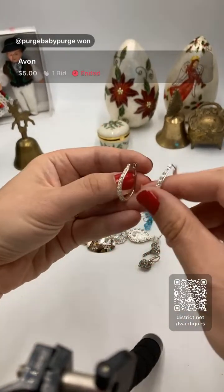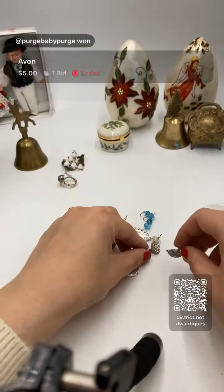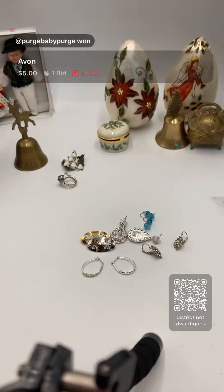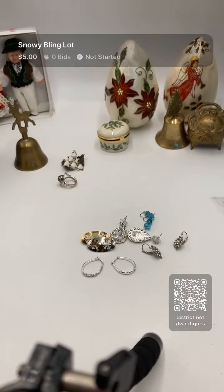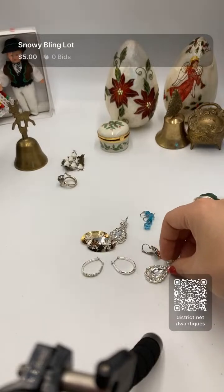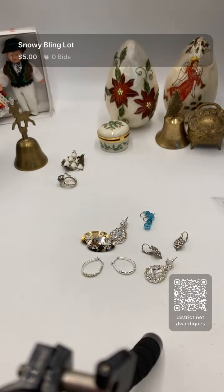rhinestone hoopies, and then we have some lever back. They kind of look like medallion snowflake things. So we're going to run this one for, let's see, Snowy Bling Lot, $5 and start. Yep, a little bit of sparkle bling. Okay, we're at 13 seconds. Five more seconds. 2 and 1. Okay.